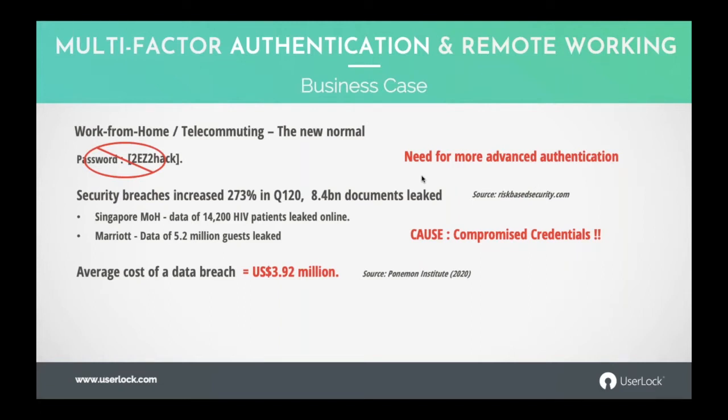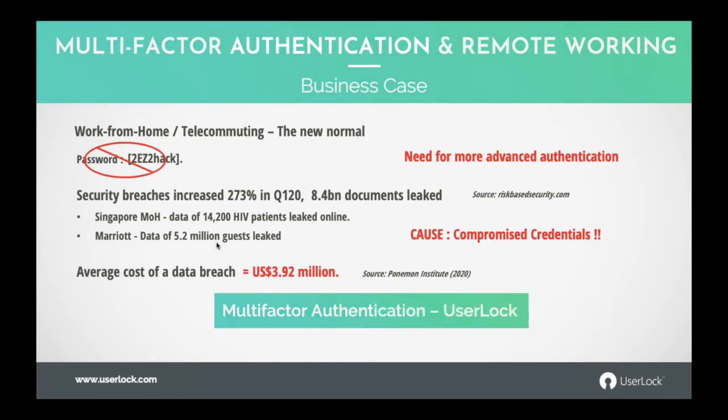Once this bad actor who's gained credentials of an employee gains access, they do not cause damage immediately. They usually conduct extensive reconnaissance and then carry out an attack at some time when it is least expected. In the case of Marriott, that breach was discovered only after 1 month. So the demand for multi-factor authentication solutions in our market is growing.